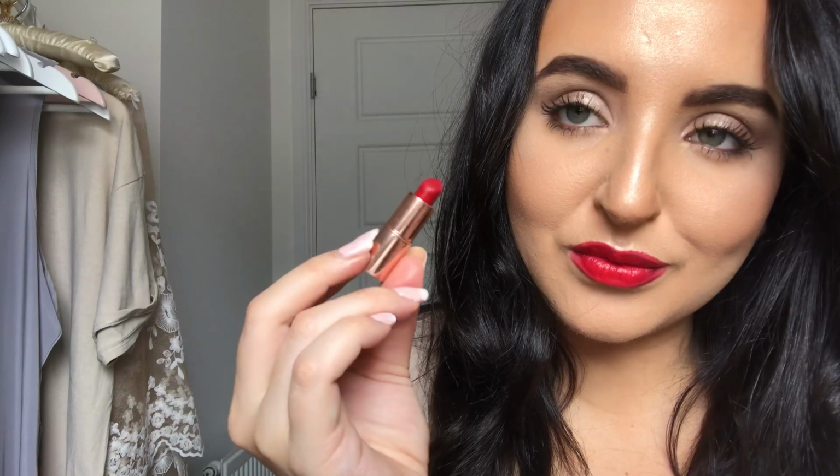And you guys should get this little lipstick. It's just so cute. I actually got this at Christmas and it was a little key charm and they're great for fitting in your handbag. So always have a look on Charlotte Tilbury's website, especially at Christmas. You guys might see these coming up again.